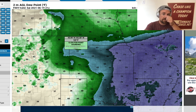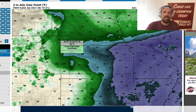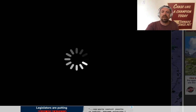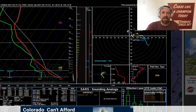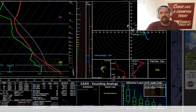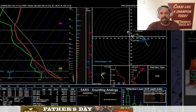northwest Kansas, southwestern Nebraska. This setup isn't your textbook tornado producing setup for the high plains. You really need a stronger cold front, moisture condition, deeper moisture back behind it. But you're going to be talking about 30, 35 degree dew point spreads, inverted V soundings, damaging downdrafts. Your downdraft CAPE is immense here.